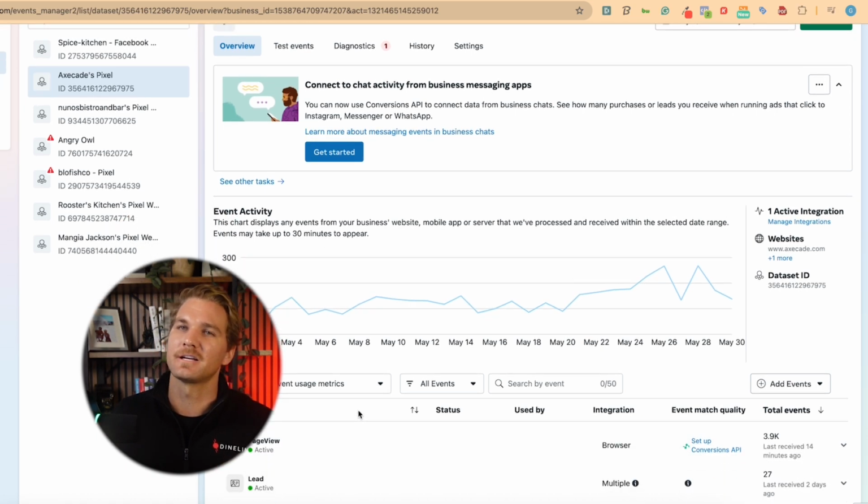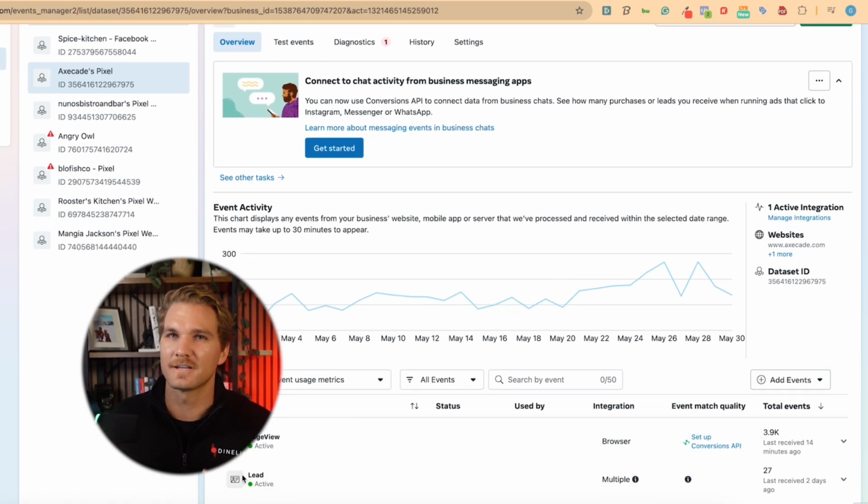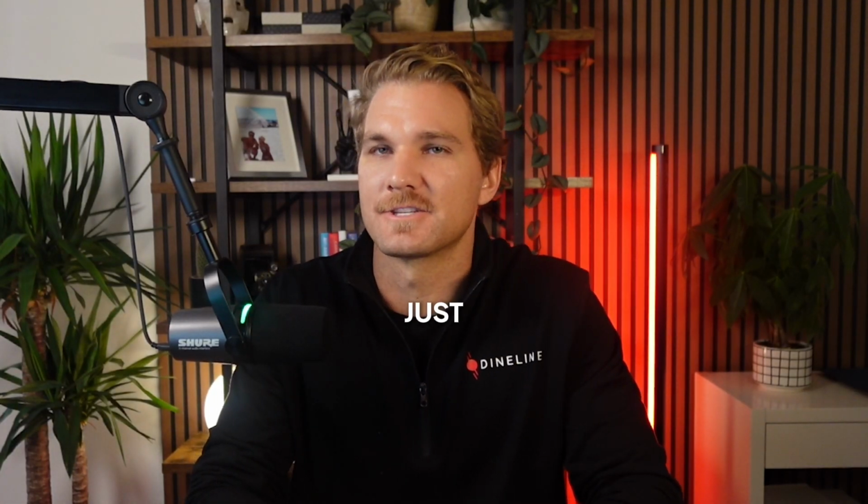Then click on connected assets to see what's connected to this pixel and make sure your ad account is listed here. If not, you need to click add assets. Finally, search for your ad account and just select add.